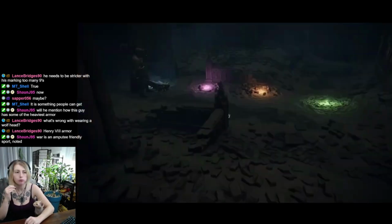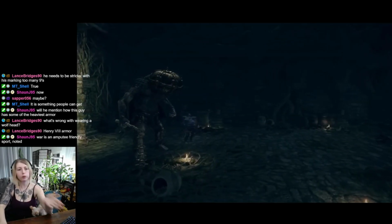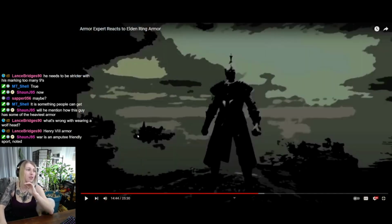Aside from any potential issues around fit, I would say that Lionel's set of armor could be a perfect starting place for the Tarnished. I actually give this armor a 9 and could even be convinced to give it a 10 if I can work around my issues with the helmet. He is giving an awful lot of 9s.